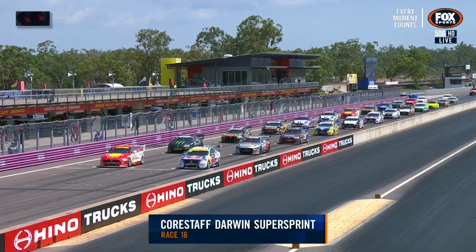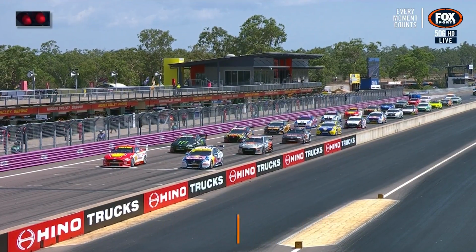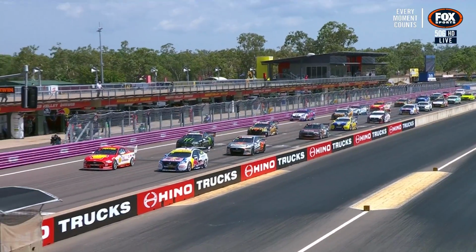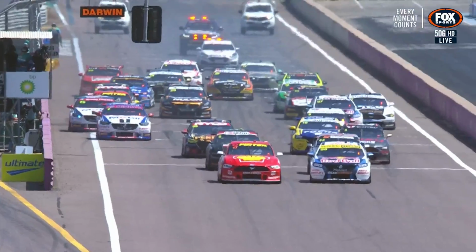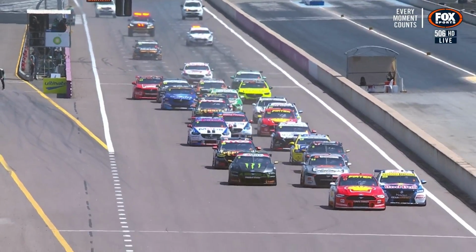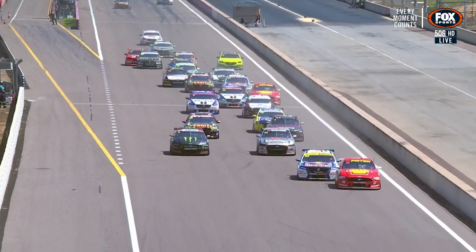We are set to go racing once more in Darwin. Gorgeous conditions. We're back for seconds. It's more supercar action in Darwin, and what a great start by Scott McLaughlin. They are side by side in the run to one, and Scott chases him down to the left side.